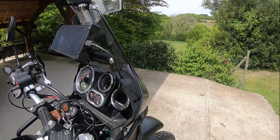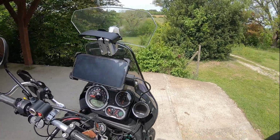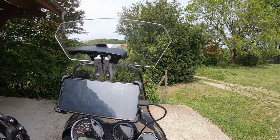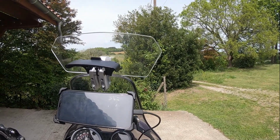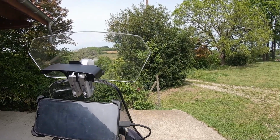I've mentioned before about the high-rise GPS bracket there. So the phone is on the Q mount there, and you'll see that I've rigged up or bodged a shade which comes from a very old GPS I had years ago, which was absolute rubbish, but the shade is quite useful, so I'm hoping that's going to shade the screen a little.